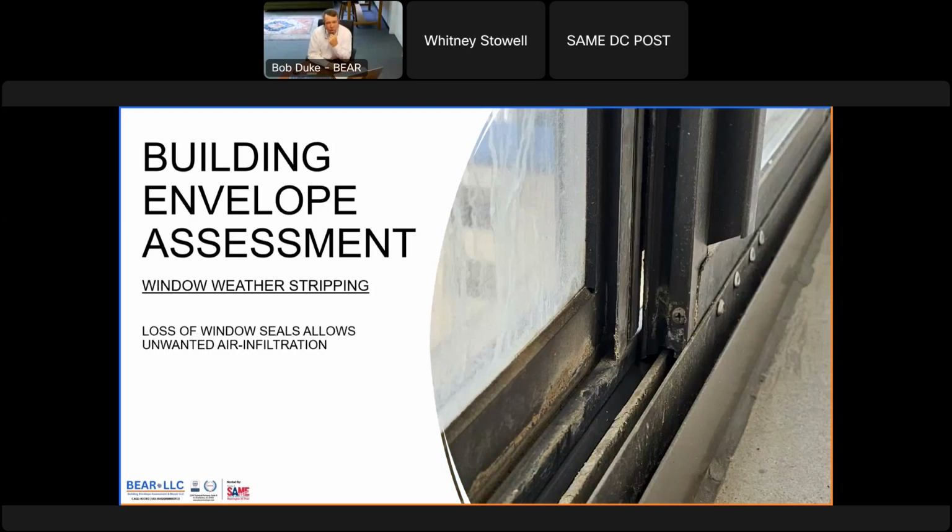Here we're looking at a window set where we see an open gap in the window. And if you take a look on the inside of that window down to the bottom left, you see that it's actually rusting from the inside because of all the moisture that's being pulled in. And on the lower right, you can see that they actually screwed the window shut so that nobody could open it. Next slide, please, Whitney.